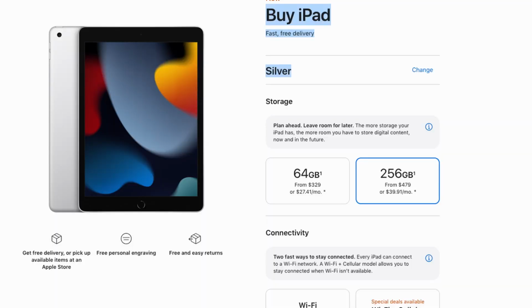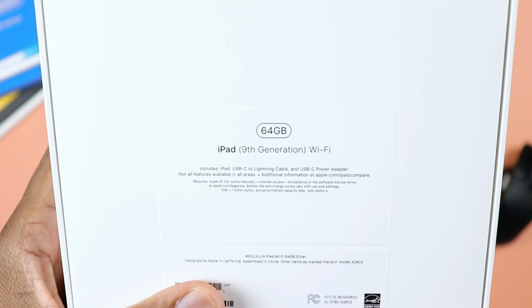That's one of the reasons I'm saying this is another very important upgrade on the current line of iPads. And in case you want to go for even more storage, you can just go for the 256 gigs of internal storage, which is what is offered beyond just the 64 gigs for the current iPad.